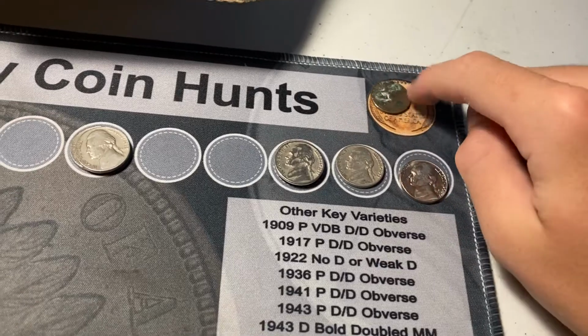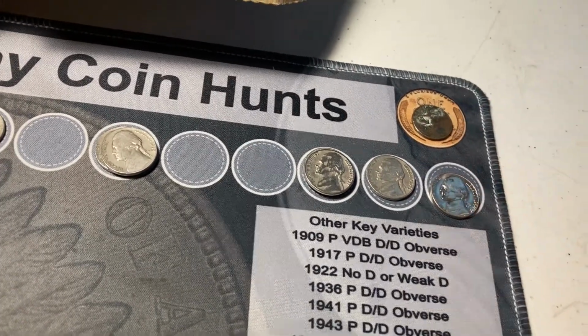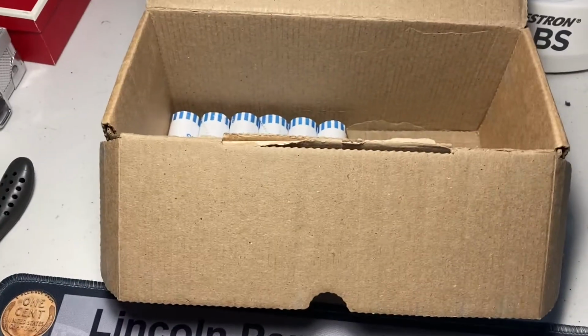So if you do know what that is, let me know in the comments. But if you don't, whatever, I'll do some more research on it. See you on the next find, or maybe the end of the box.